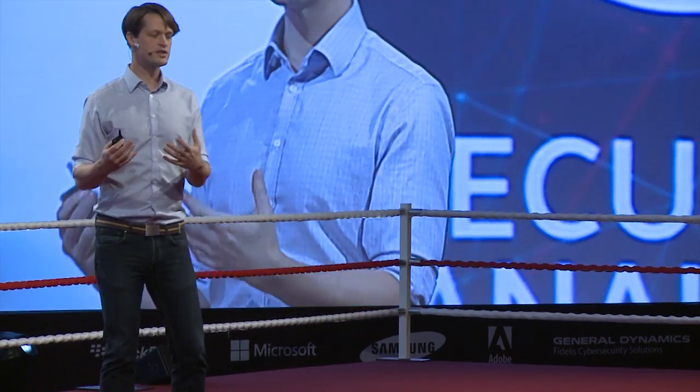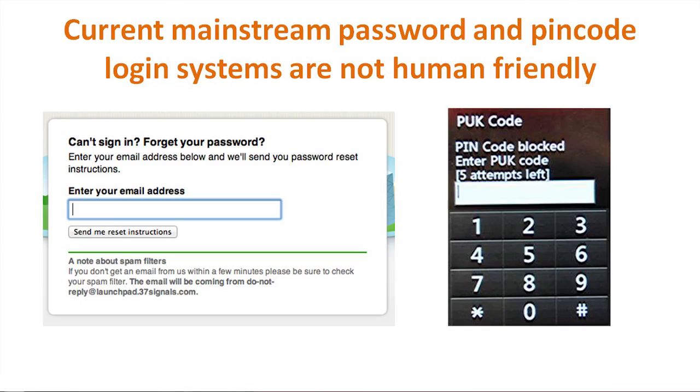Also, the current systems that we use to access and identify ourselves in the digital context are not very human-friendly. You know, we forget passwords. I mean, you are all security experts. You may not make as many mistakes as the normal person, but for an average user, you forget your password, you email it to one mail account, then you reuse that password on your Facebook profile, and it's just not a very well-working system.